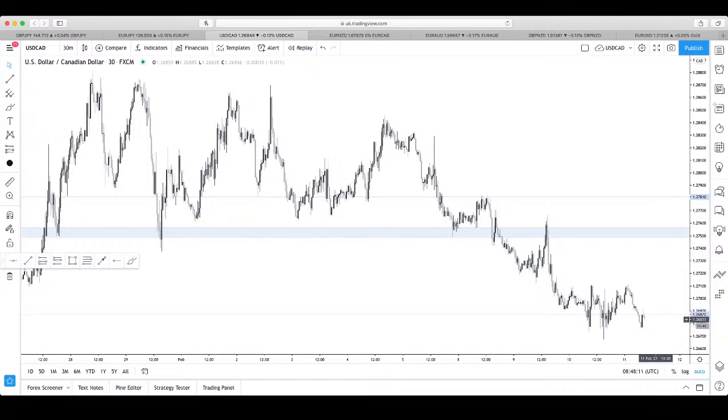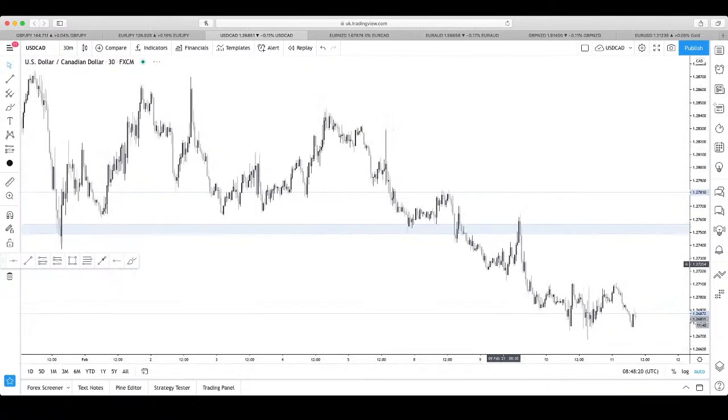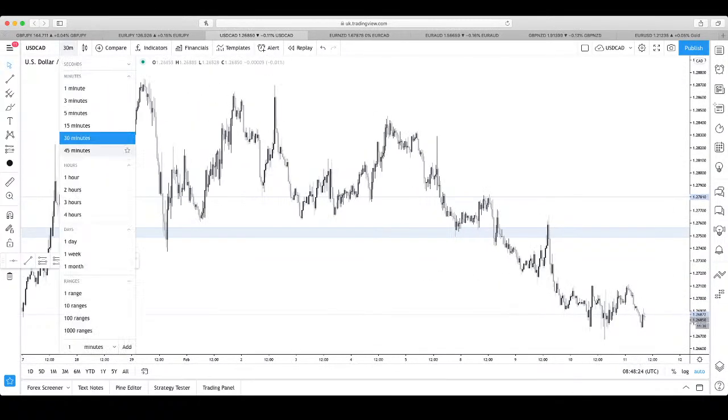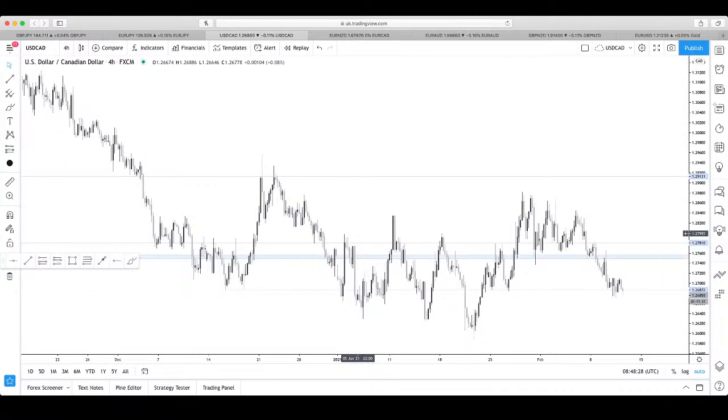However, at the moment, we are coming back into previous support, looking to use that area as potential resistance. So if there is further downside on the US dollar, then we will continue to see that drop back down. However, I'm not completely sold on the fact that that is going to be the case.